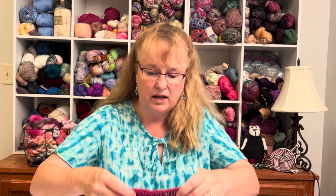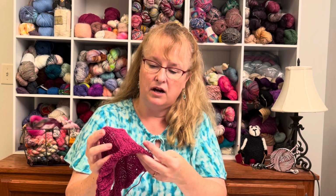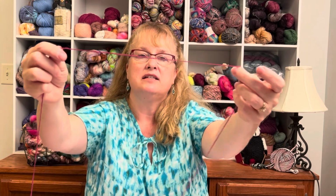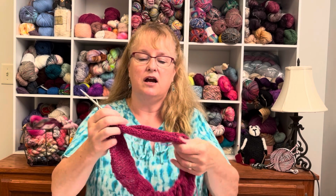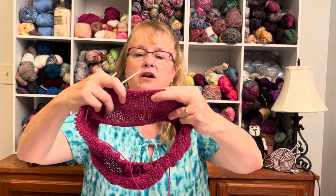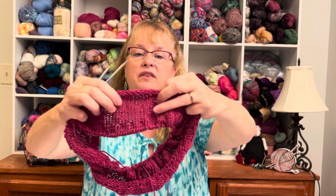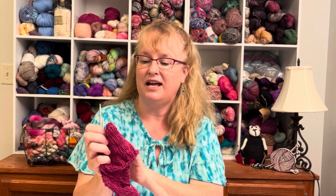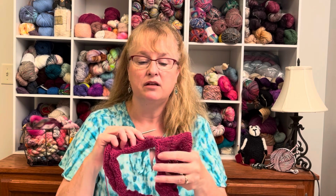So I cast on, I have the little eyelet row there. You know, this yarn being linen, it's definitely got thicker spots and thinner spots, so the stitches aren't as uniform as, you know, other yarns that I've used before. So the eyelets are up here where my fingers are, but then there are also increases in here, which tends to look a little bit like eyelets too. I'm hoping with blocking that will help some of that.